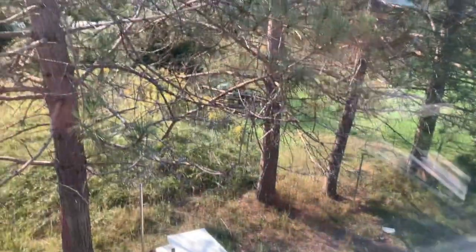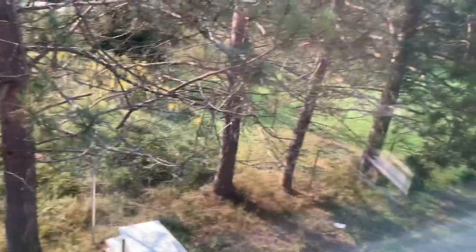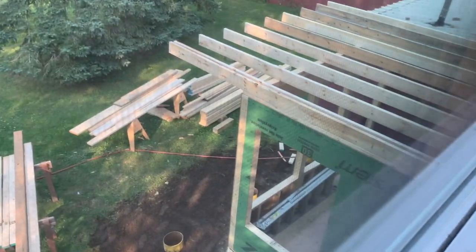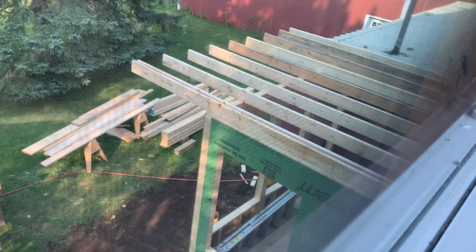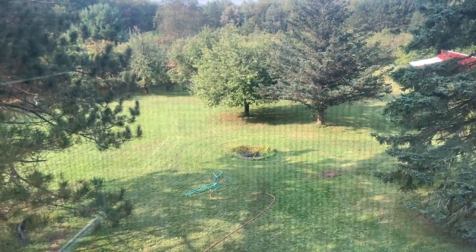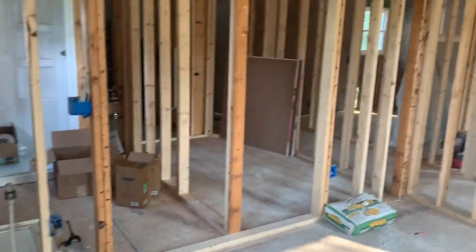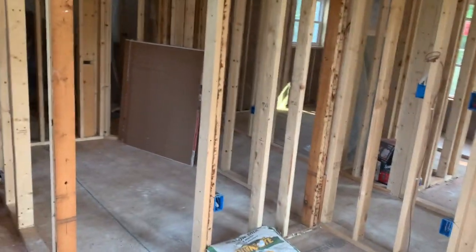Outside, we have Gary mowing the lawn. Hi, Gary. Of course, I'm excited about that. Look at him go. And then this is the back entryway progress. It's going to be very nice. Look at that lawn mowing. Awesome. Having a beautiful day here, very busy. But the good news is the construction people have been very busy too.